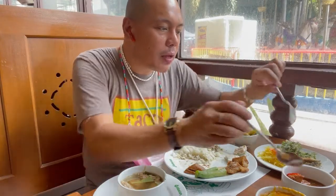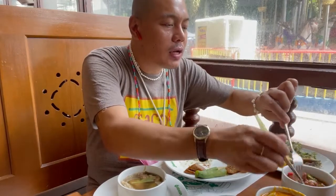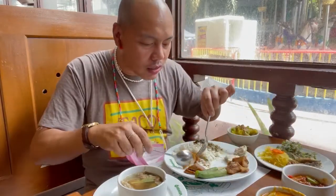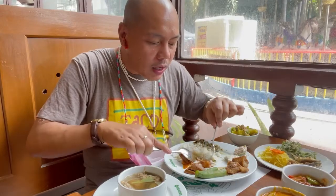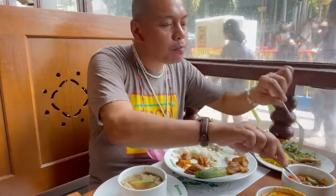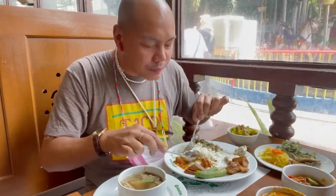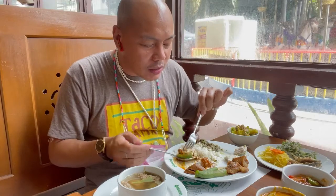So ayan, tikman natin guys yung caldereta. Kasi ako paborito ko caldereta. Ngayon lang ako nakakita dito ng caldereta try. Kasi lagi ko kinakain dito yun, kare-kare kasi yung pinaka-best niya dito. So, let's try na caldereta.